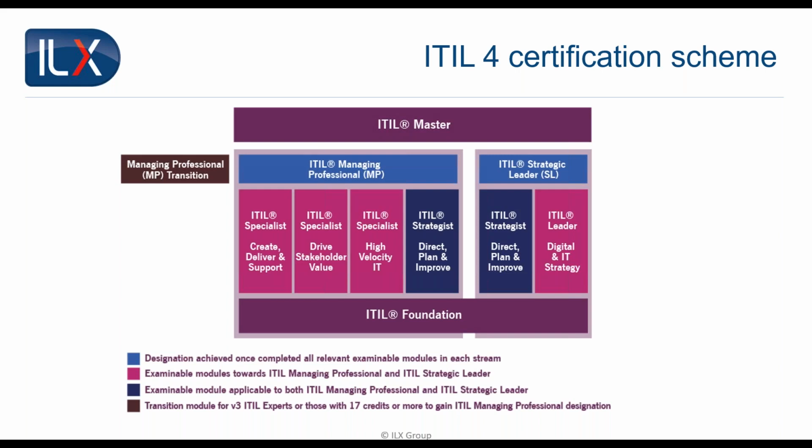If you were going to do it from scratch, I'd say just go down these 4 paths here: the ITIL specialist courses and then the strategist DPI, just doing those 4, and that should see you through. It's a tricky one, to be honest with you. I personally would rather go down this road from scratch because you get a lot more concepts added in. It's relevant, it's new, and it's quicker as well.